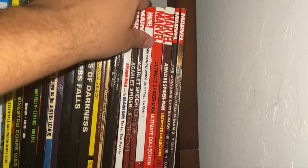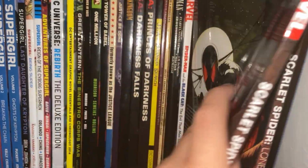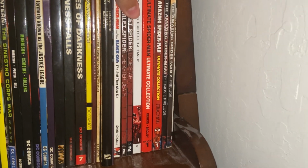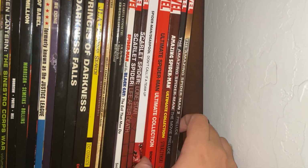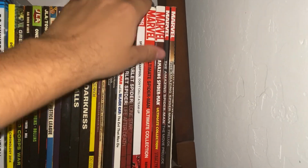Sorry. Here is one of my favorite series, these Scarlet Spider volumes, especially volume 1, because the art is a lot better in volume 1. But I've read the whole series, but 3 and 4 are out of print, so I had to buy them digitally. But that's an incredible series, with Kane, the Scarlet Spider, and he has his own side characters. It's kind of a bittersweet ending, but I still really enjoyed it.